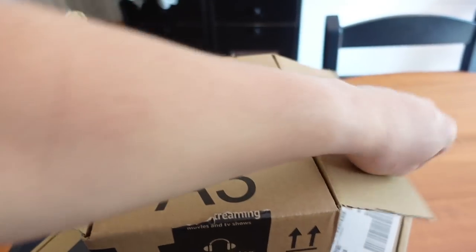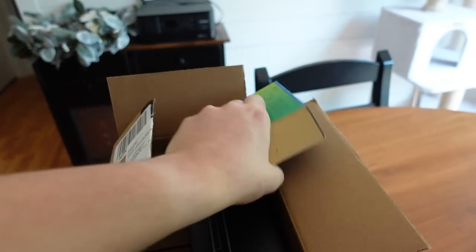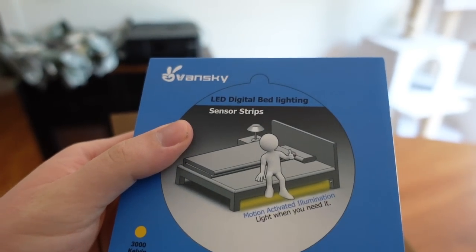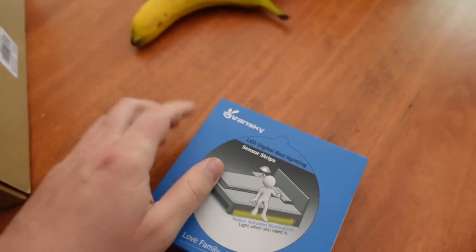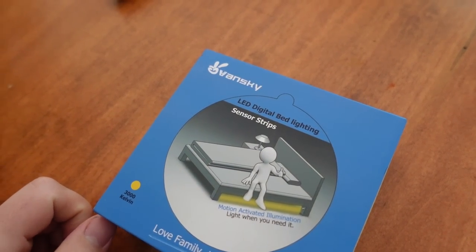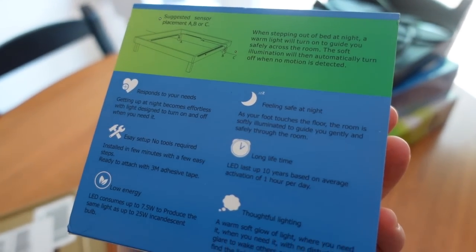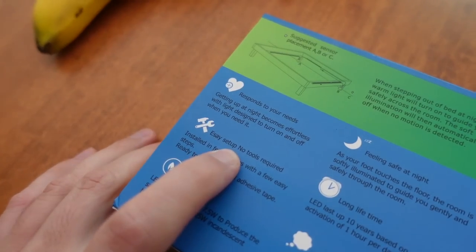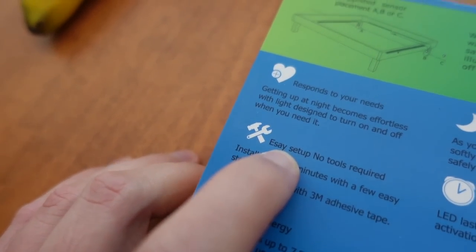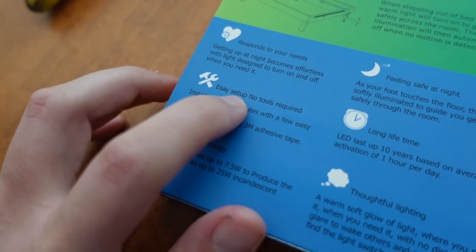Got some packages. Pretty excited about all this stuff that I talked about yesterday. Good Lord. Vansky LED digital bed lighting. I don't know why they capitalized everything else but the word lighting. It's kind of weird. I just always find it fun to critique. See, look. Easy setup. No tools required. Oh my God. "SA setup." Holy shit, that's embarrassing. "SA setup."